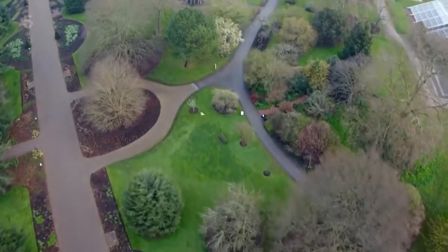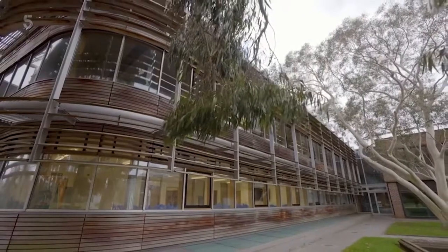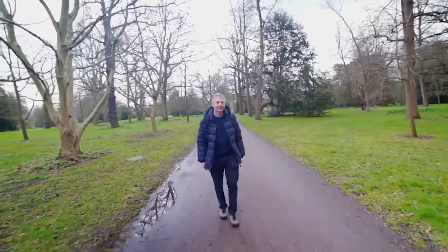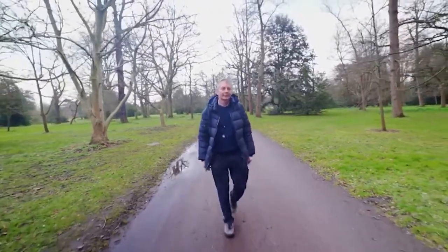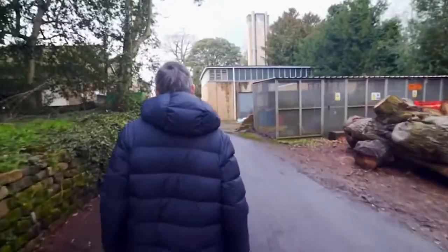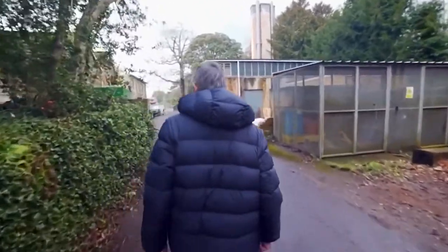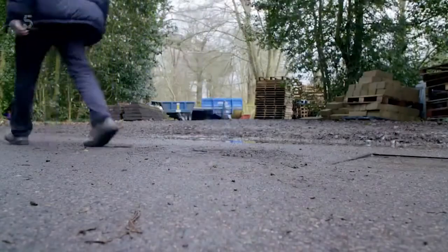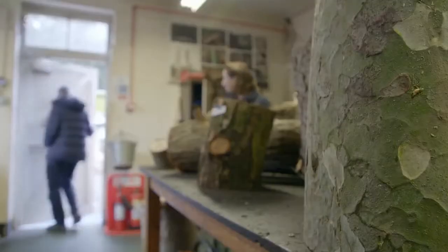Trying to classify fungus samples is not the only detective work happening at the Jodrell laboratory. A few floors up, wood expert Peter runs an unusual CSI-style forensic service. The damage from Storm Eunice has given him a chance to expand his research collection.